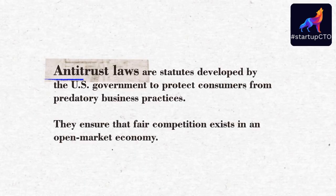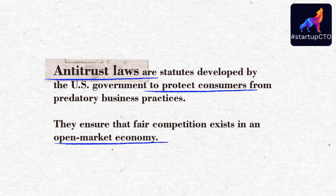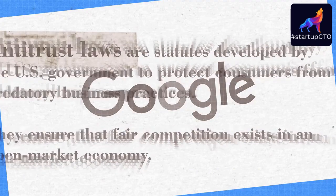Antitrust or competition law regulates unfair business practices that stifle competition and harm consumers. Antitrust investigation determines where there was foul play in eliminating competitors. But what does Google have to do with it?